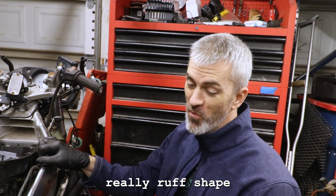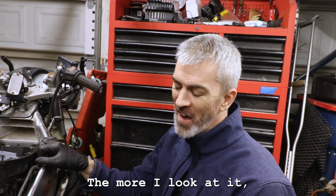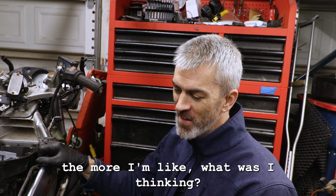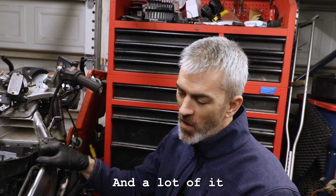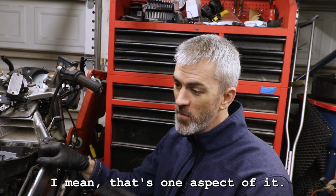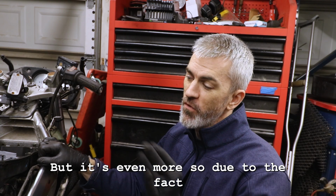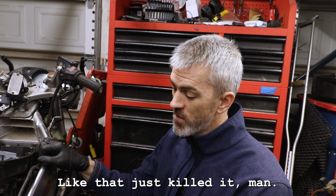This bike is in really rough shape, dude. The more I look at it, the more I'm like, what was I thinking? Because I'm gonna have to replace so much stuff on this in theory. And a lot of it is not due to the fact that it was wrecked. I mean, that's one aspect of it, but it's even more so due to the fact that it sat for so long, like outside. That just killed it, man.